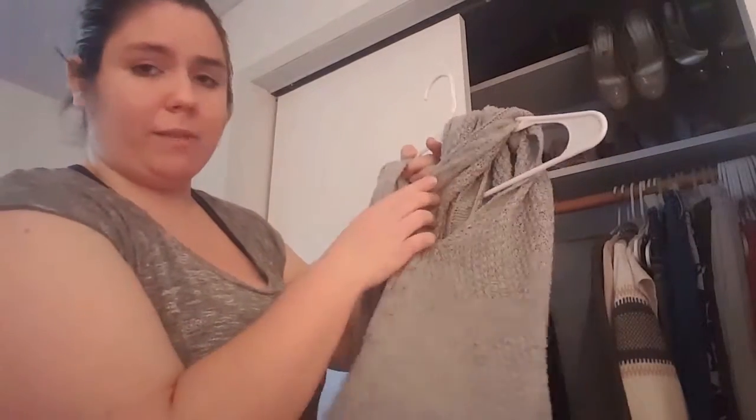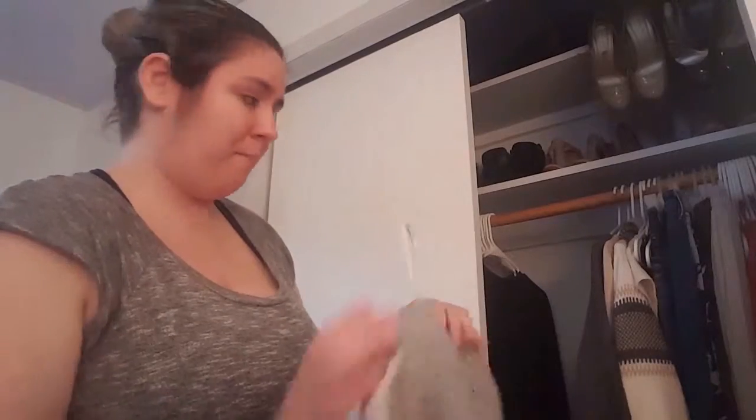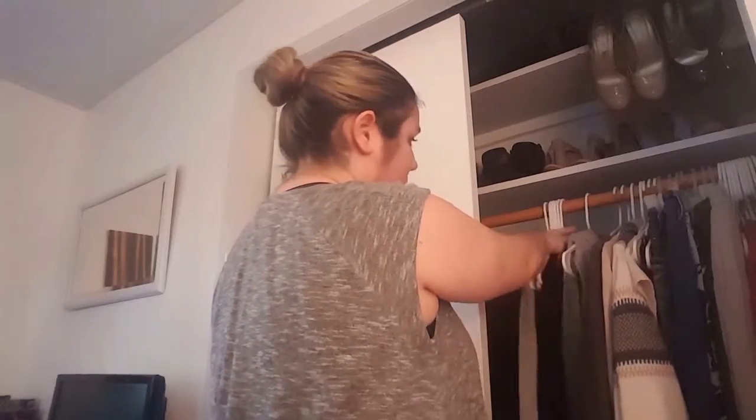This is a definite keep. It's a cable knit, big, chunky, sleeveless cardigan that I wear all the time. So it's perfect. I love it. Yes, I have way too many cardigans. I have way too many cardigans, I know.